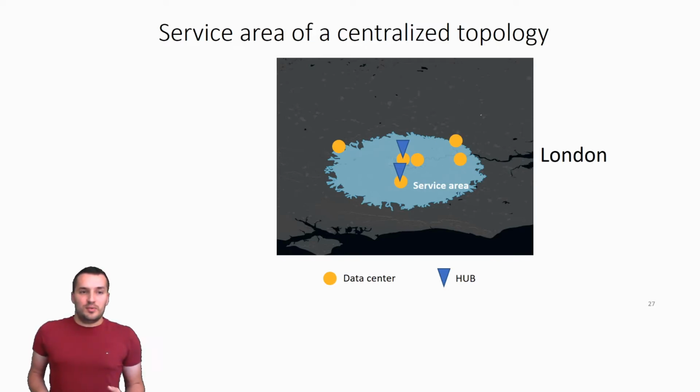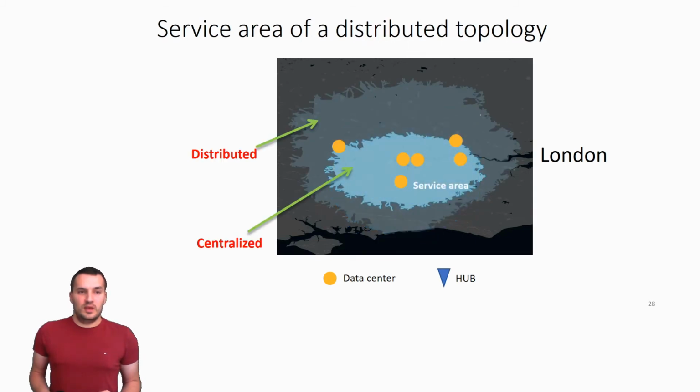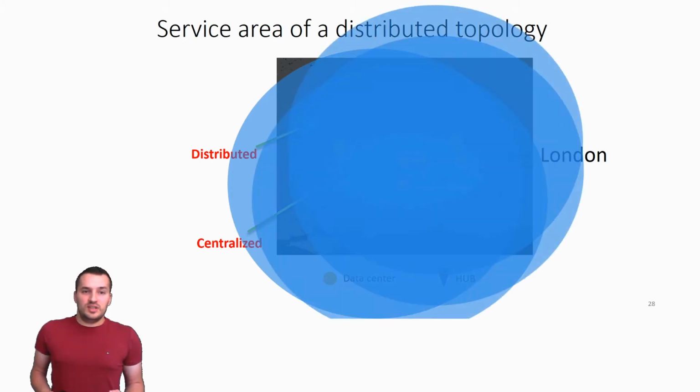Here we show an example of service area for 6 data centers marked in yellow and 2 hubs marked in blue in London for a centralized topology. Service area is a result of the intersection of 2 circles around 2 hubs. If we remove the hubs and make the topology distributed, the service area increases significantly. This happens because data centers are now not limited by the hubs with a small radius of 60 kilometers, but rather each data center can talk to any other data center within the radius of 120 kilometers.